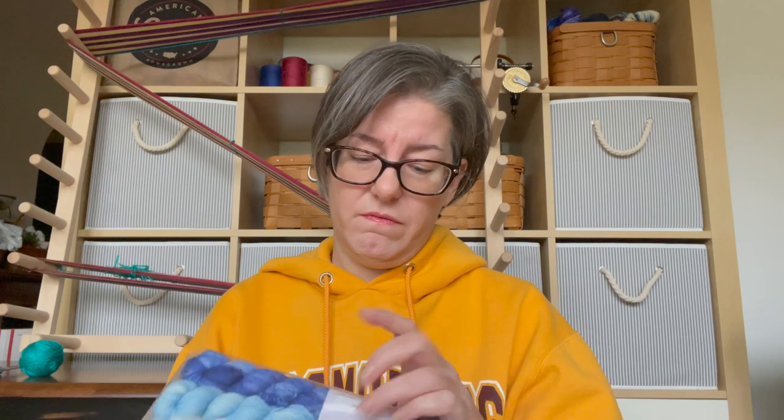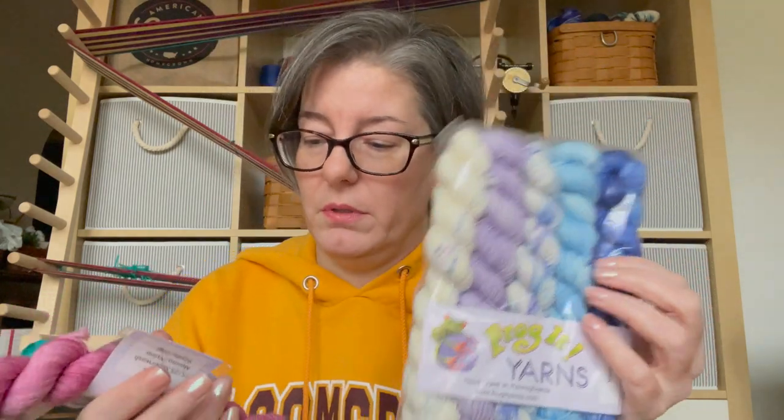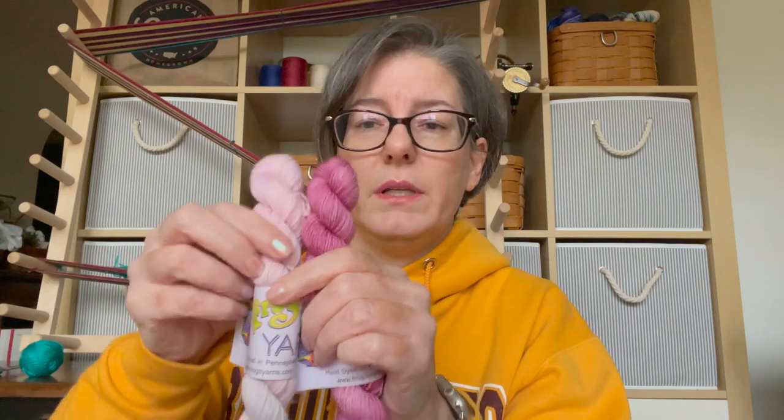So this is, again, a local dyer to me. They are out of, I want to say Wellsville, Pennsylvania. Pretty sure it's Wellsville, but I'll correct it in the notes below if that's not right. So again, more minis. These are blues and purples. Love my purples. And then I also got two kind of individual ones that were really pretty. Pinks, of course, because, you know, love pink. I have to get those. So those will again be a square in the blanket. And again, same thing with both of these.